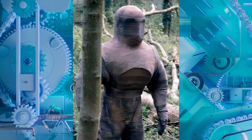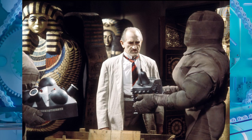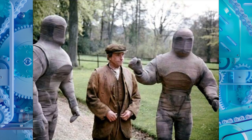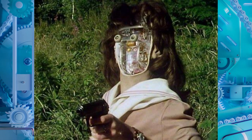The mummies in the Pyramids of Mars. Ponderous but deadly mummies. They were really frame robots, wrapped in bandages. These service robots are controlled by the will of Sutekh. Simple, but able to perform as the hands of Sutekh during his imprisonment. Human androids, the Android Invasion.